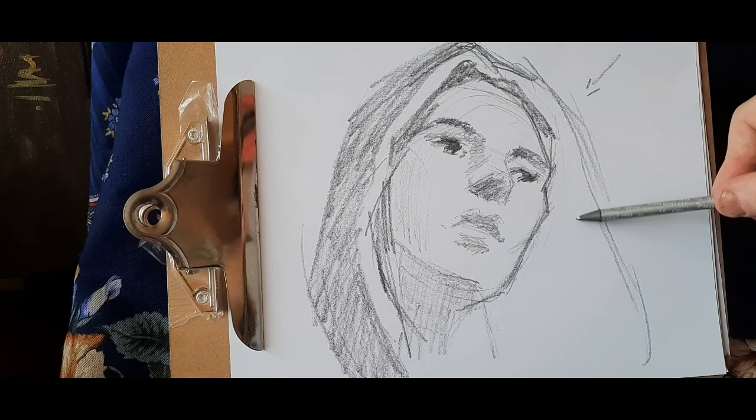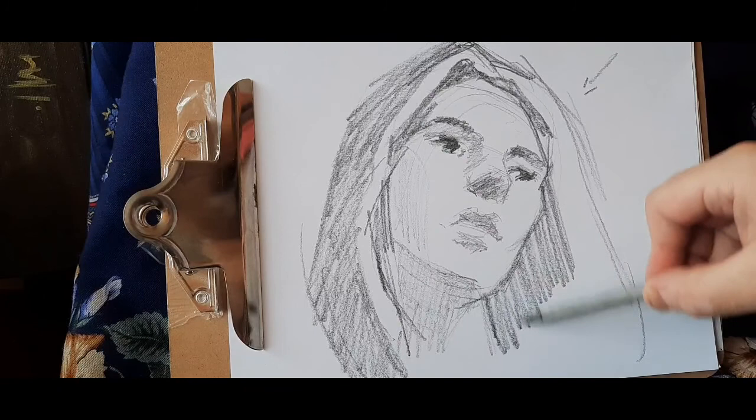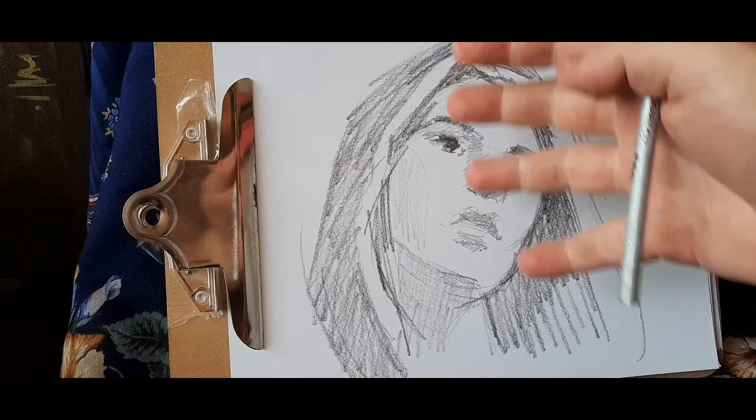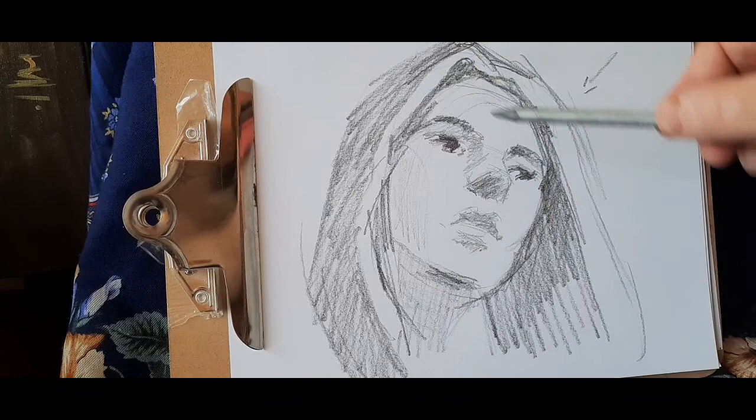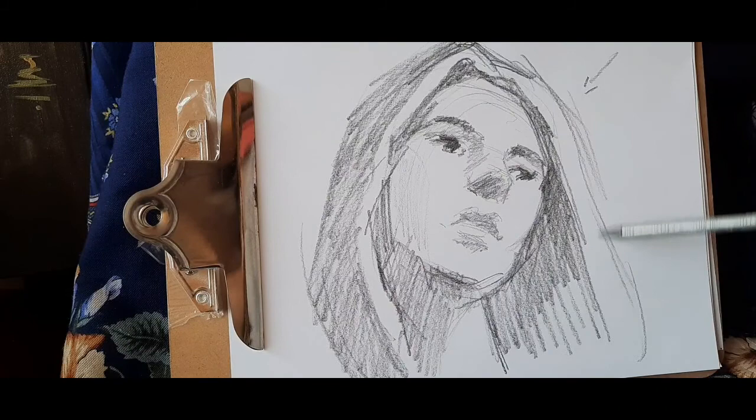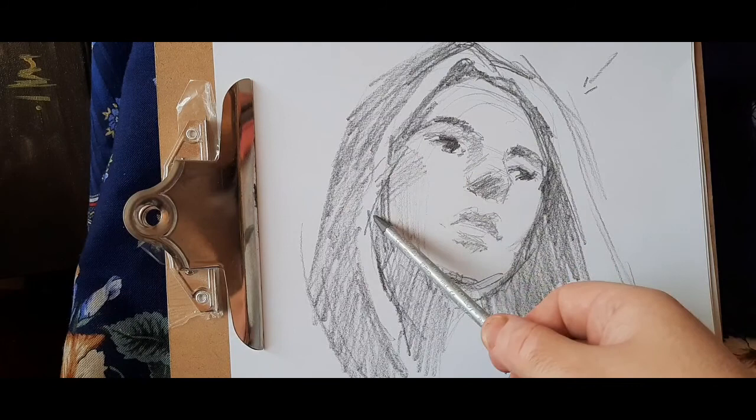Look at how nice it is to place a lot of this dark right here. Immediately now I have more of a three-dimensional feel to my drawing. And if I was not thinking about consistently building all of the shadow, then I might have forgotten this area, and I might have gotten caught in details, and I wouldn't have seen the 3D form.